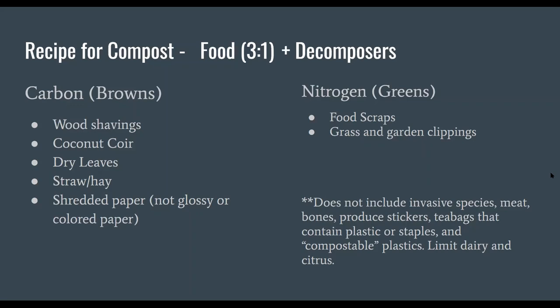Checking your tea bags to make sure that they do not have plastic either in the bag or the string before you put them in is going to be a key thing to do. We don't want to add microplastics to our compost, of course. We don't want microplastics added anywhere. If you're not sure about that tea bag, I would just advise throwing that into your garbage.